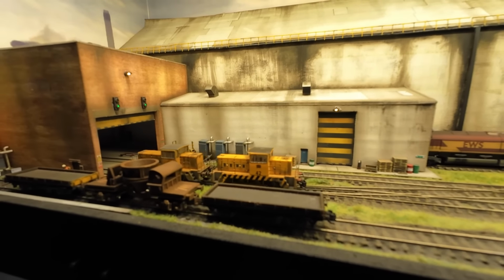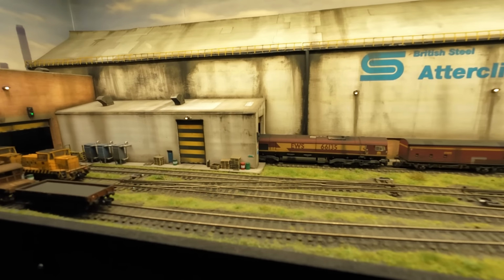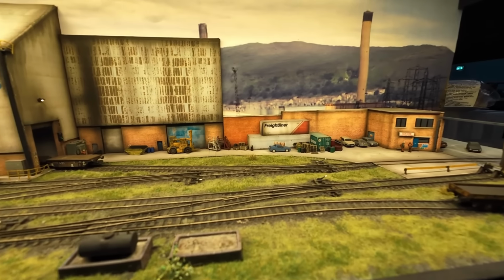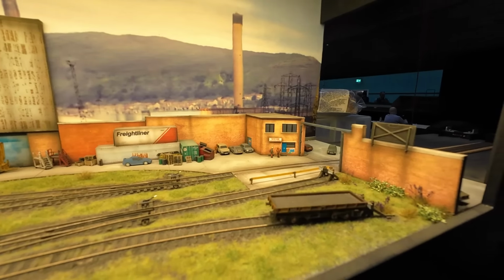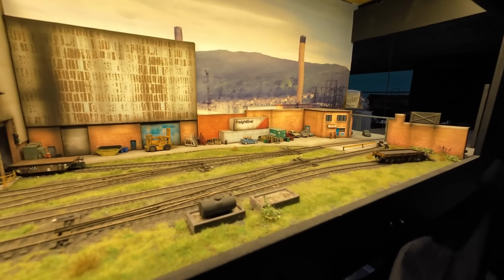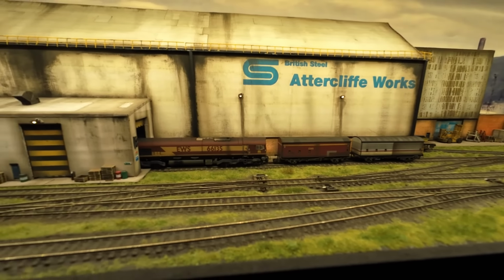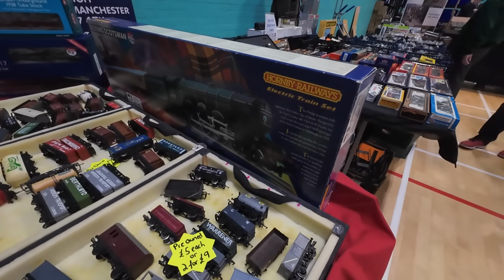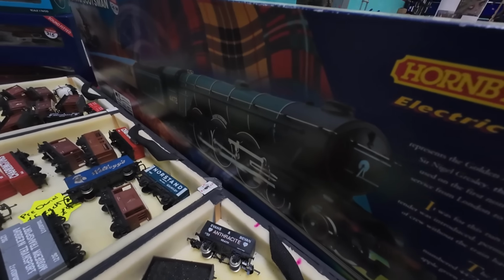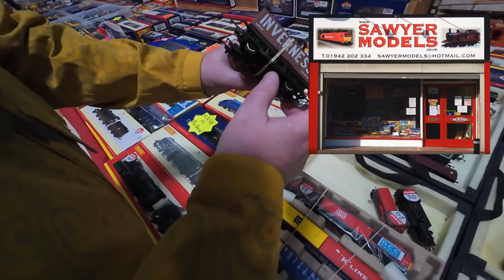They've got windscreen wipers. They all do. So tiny. You never noticed? No, I've never noticed. It's because it's a great view for me when you're stood. Yeah. It's the entrance to the works there, look. Yeah. Electric train set. Flying Scotsman, £99.99. Look what he's got here. 25 quid. Loco, the coach, and a wagon.